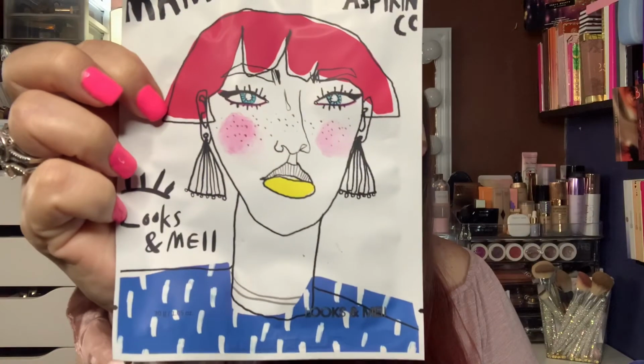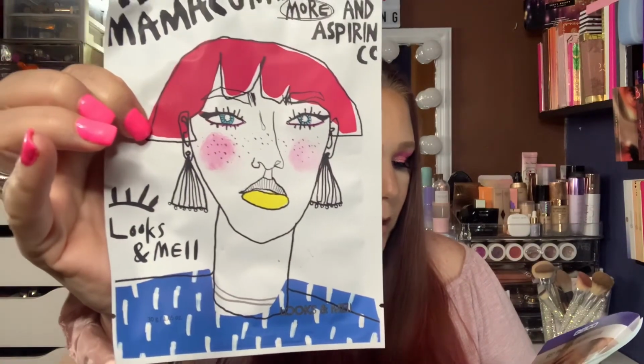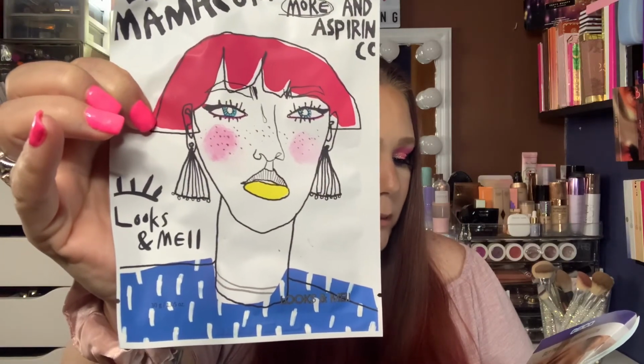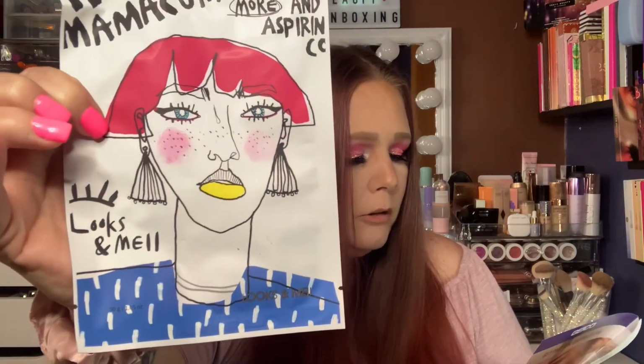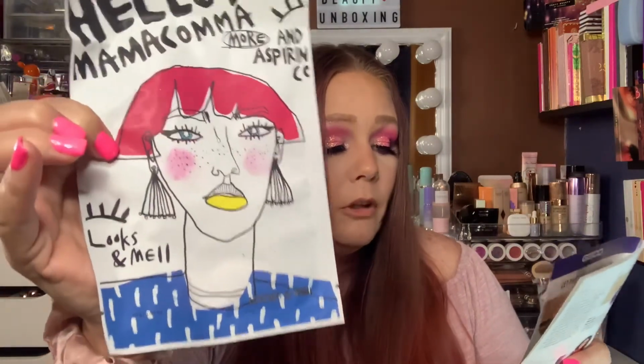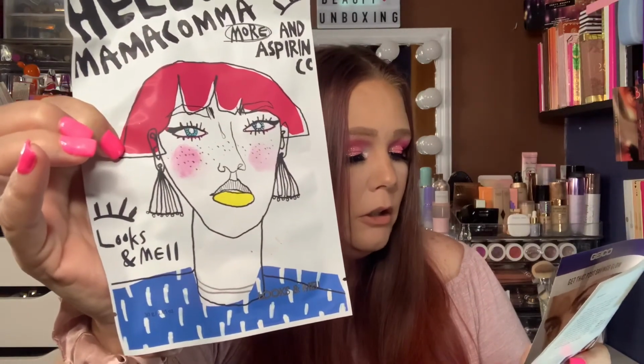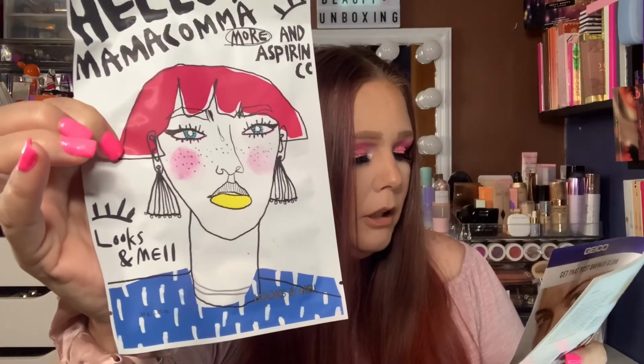But anyway, this is Looks and Me. Is it Me or Mel? I don't know if that's Me or Mel or ME2. Brightening Lift Up Perfect Fit Mask. One of my major skin care projects during the isolation period has been working through my huge collection of sheet masks. Looks and Me is a K-beauty brand that recently launched in the US. And the illustrated packaging is what made it stand out of the pile. That's true, it's really cute.